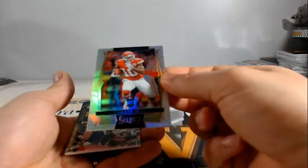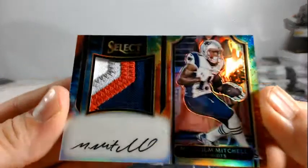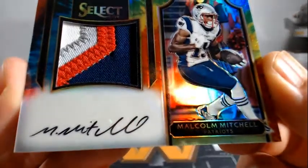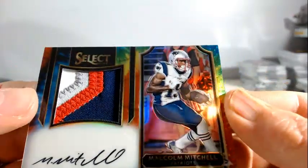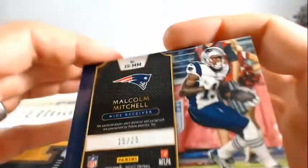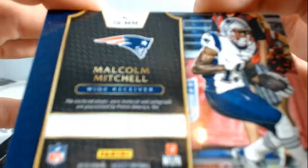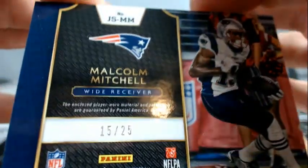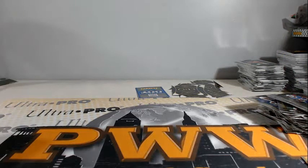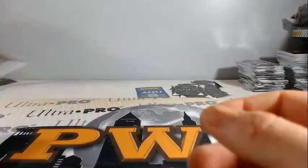Tariq Hill, rookie Prism. And it is another Malcolm Mitchell. A four color patch auto of the New England Patriots Super Bowl champions. Malcolm Mitchell, 15 of 25. It was a super break for the Patriots, especially in the Malcolm Mitchell. Nice hit, heading out to New England and Joshua V. That is a sick hit.